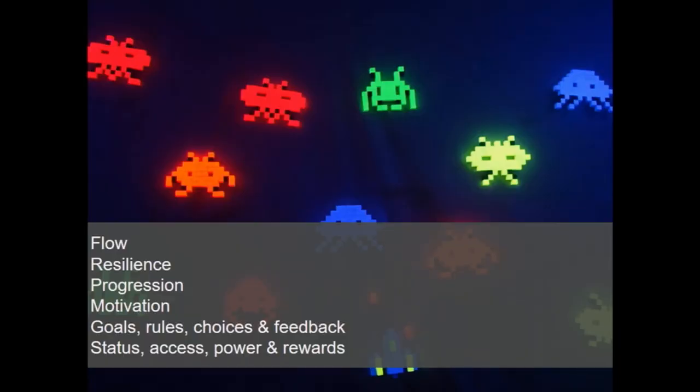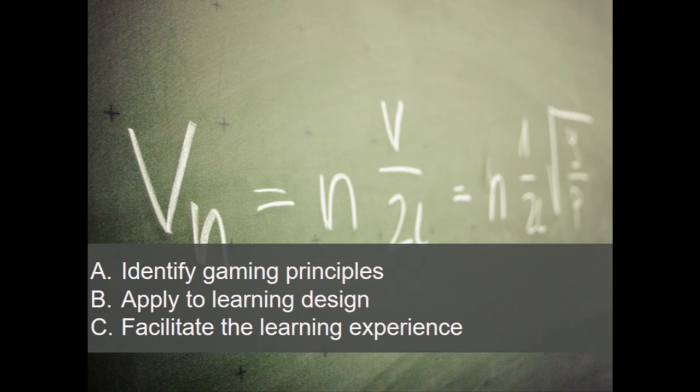I'll leave the last two. You can see those, and hopefully they're fairly self-explanatory. We'll see them in action in a minute within Moodle. So perhaps here's a formula, three steps. We've just identified some potential gaming principles that we could borrow from. Let's apply them to learning design within our Moodle courses. And then we as the educators can facilitate the learning experience.